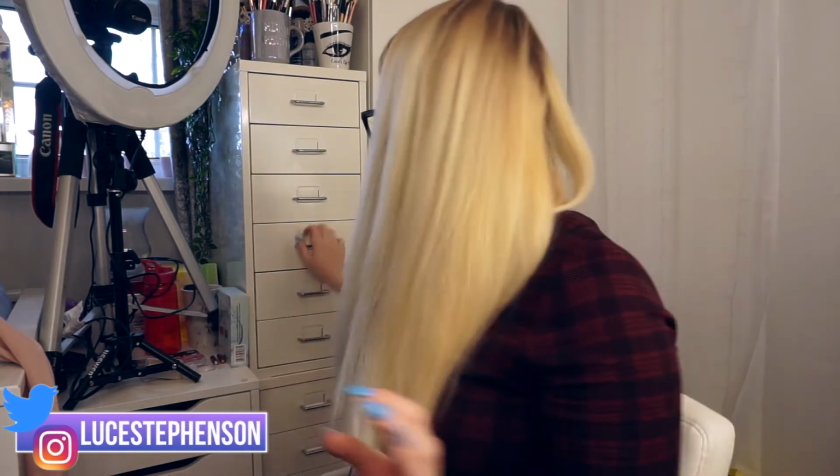So it's time to blow dry my hair. I'll be back with you in a second. And this is the finished look. Literally so simple. That's all I want for work. You're lucky if I catch you with my hair nice and fresh like this, and it feels so soft. I've used the new mask today.